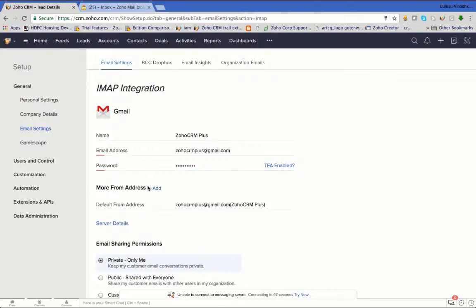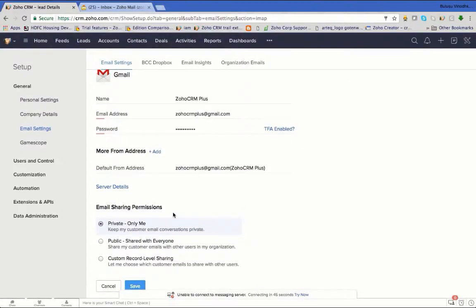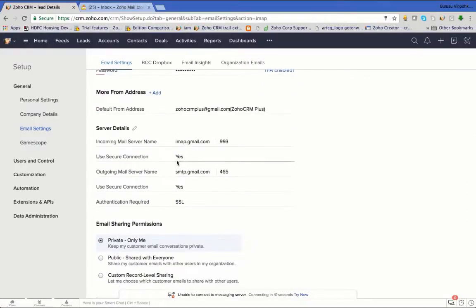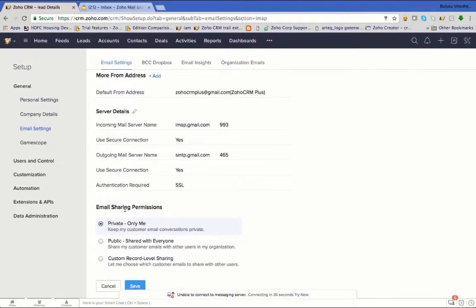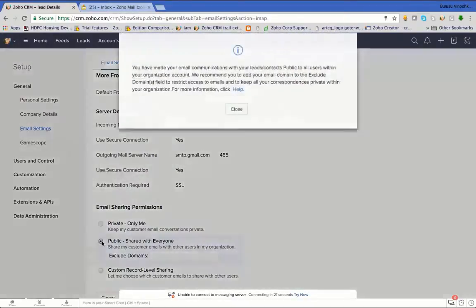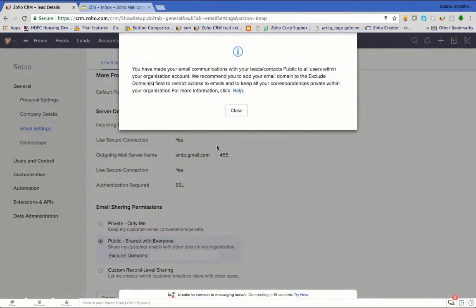When I click on continue, I have an option to add multiple from addresses, and I can add my server details, both incoming and outgoing server details. I also have an option to select my email sharing permission. If I select private, all my customer email conversations will be private. When I select public, my customer email conversations will be seen by my peers, and it's actually good.